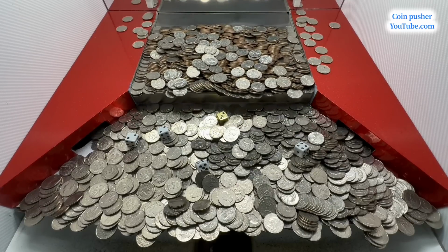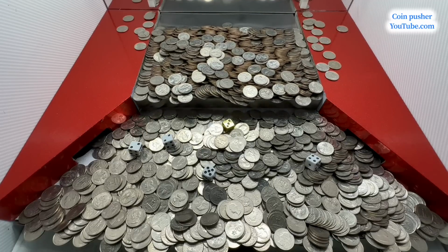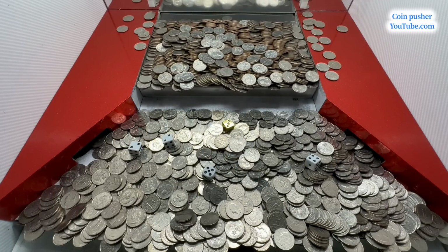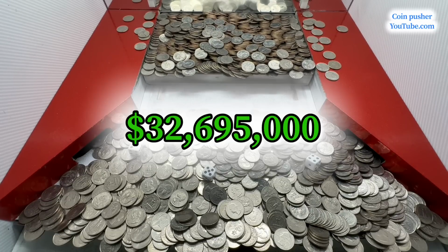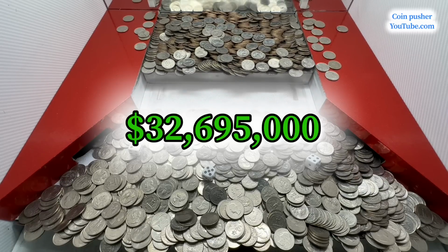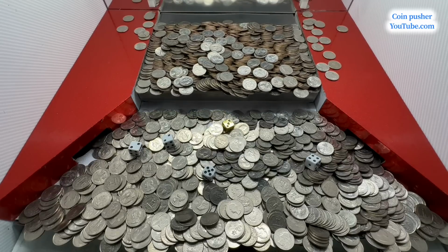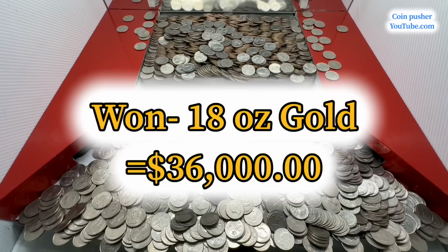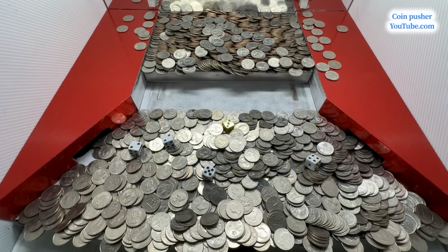All right, well, let's tally it all together real quick. Nice, we ended up pulling $2,515,000 out of there. And them white dice totaled it up to 13, turned it into $32,695,000. That's amazing. Not to mention, we also got 6 ounces of gold, and the golden dice landed on a 3, turned it into 18 ounces of gold. All in all, that's not bad for a completely free game.